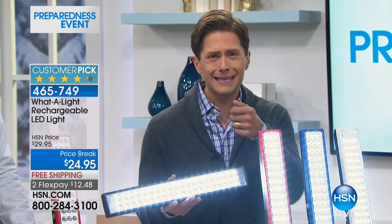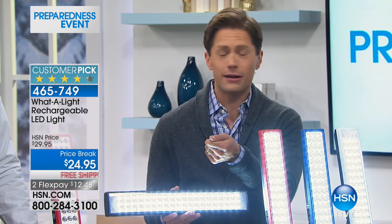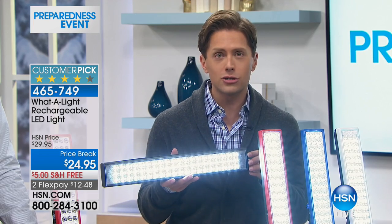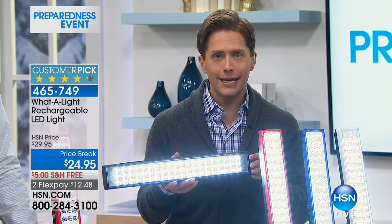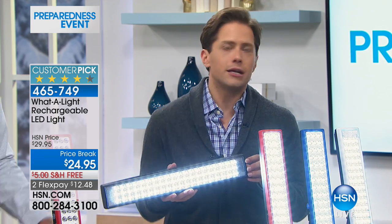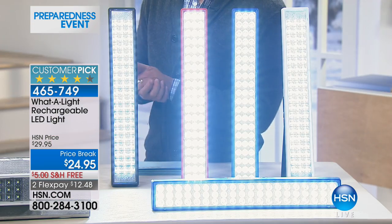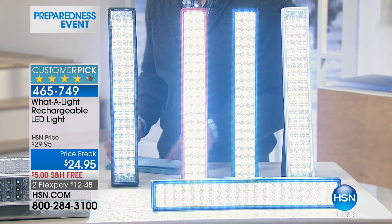Because I'll tell you what, when the power is gone, when you need light, that little tiny sad flashlight where the batteries never work when you need them to, and it's just this dim little circle, or majorly lighting up an entire room, it can be a lifesaver product. And it just works everywhere. Nothing better than an emergency product that you can use every single day, even when things are okay. Brett, my thoughts, 100%.